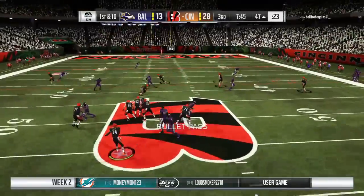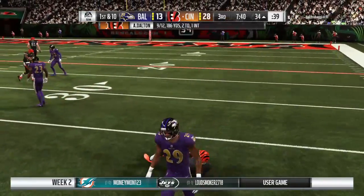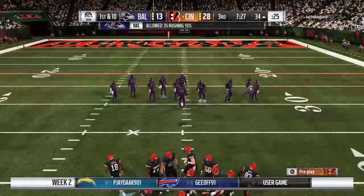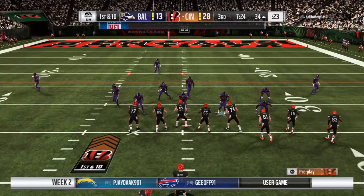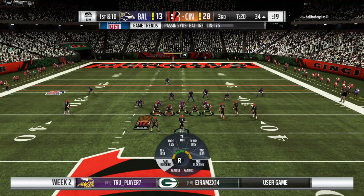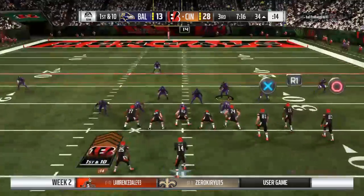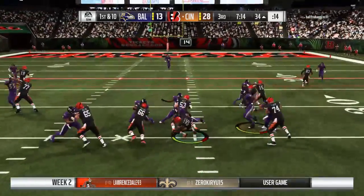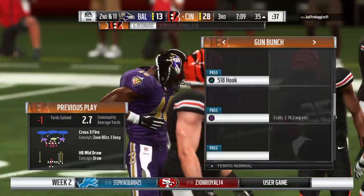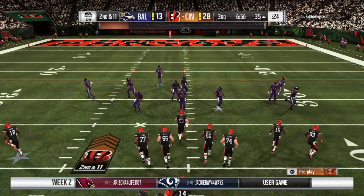First and 10 for Dalton. He completes it to Boyd. And he gets this inside the 35-yard line. It's a gain of 13, and the Bengals have a first down. From the 34 now, here's first and 10. They'll run it now out of the gun. And that play is blown up, losing yardage back at the 35. It's a loss of a yard there, and now second down.